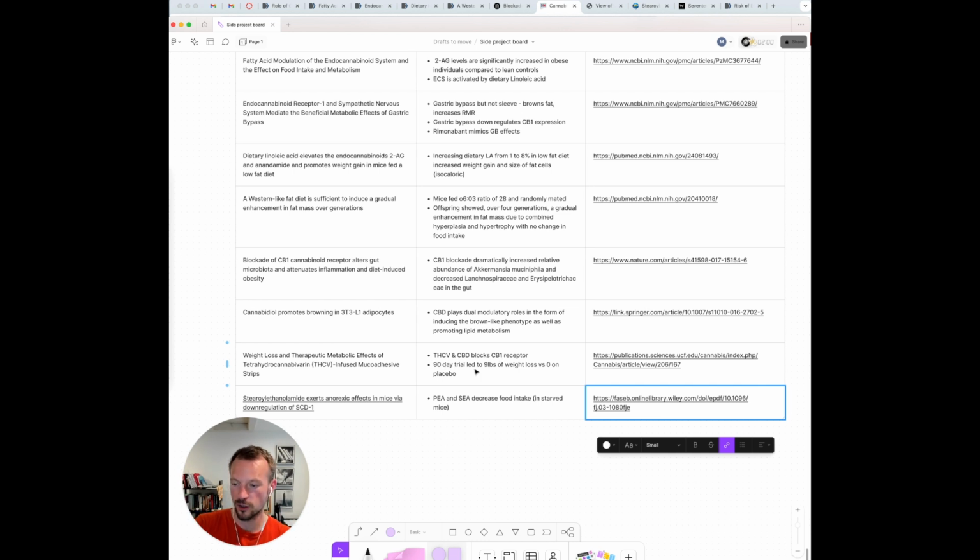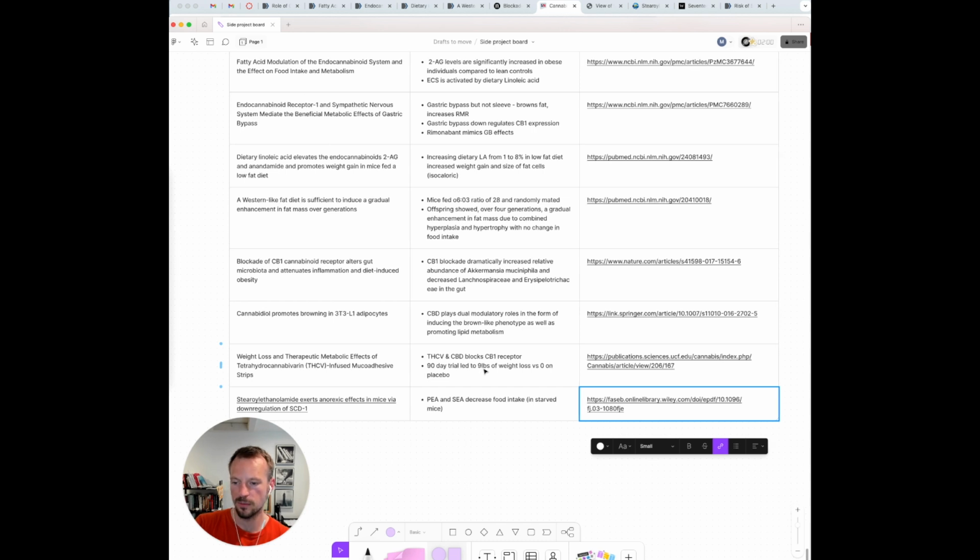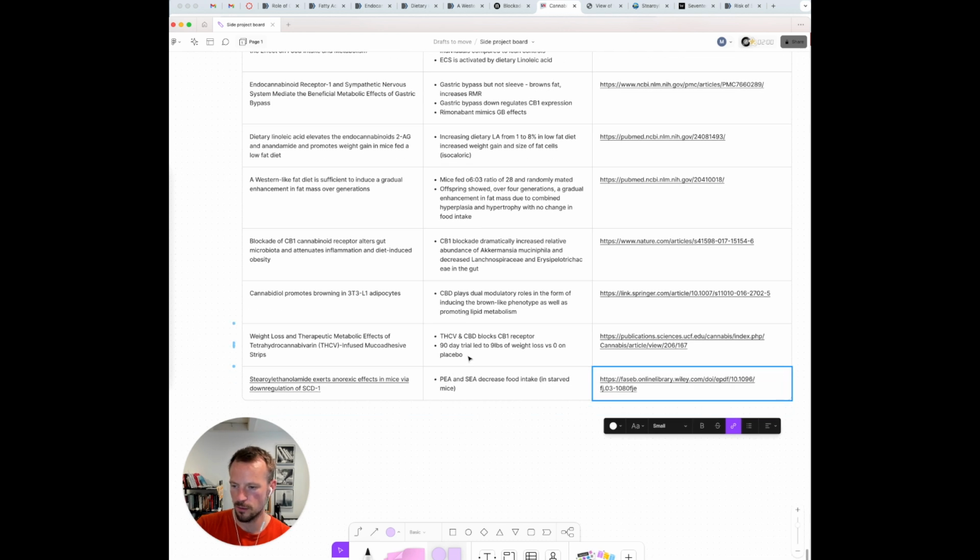In a 90-day trial of humans, they found that the trial group had a 9-pound weight loss. Nothing else changed in their life. They just said, hey, take this strip. And the placebo lost effectively zero pounds, which is a pretty mental idea for weight loss. So there's something there around blocking your CB1 and activating your CB2.